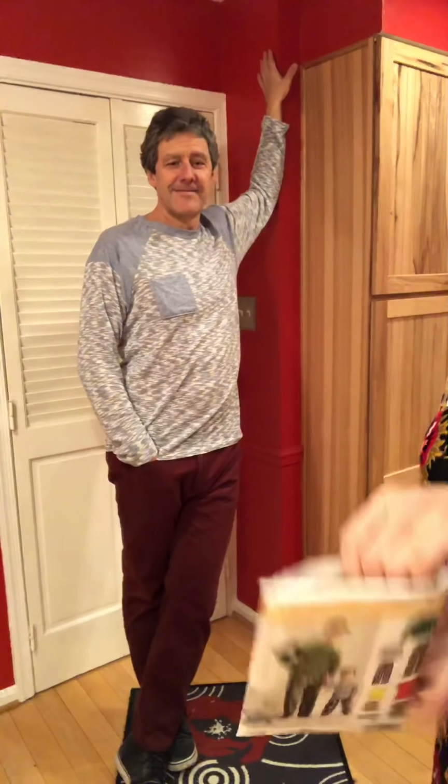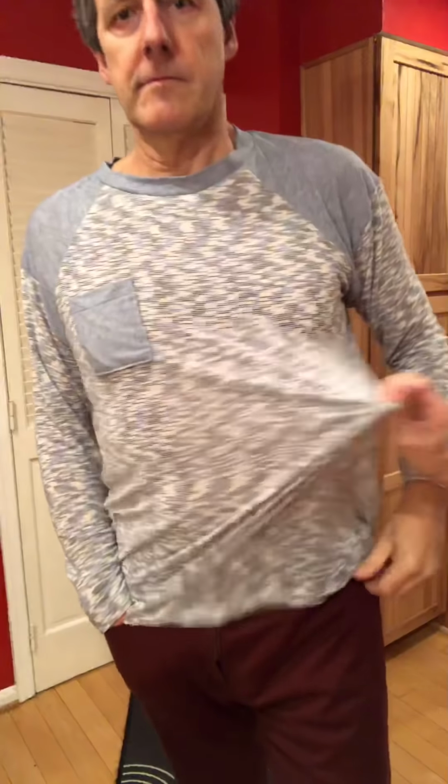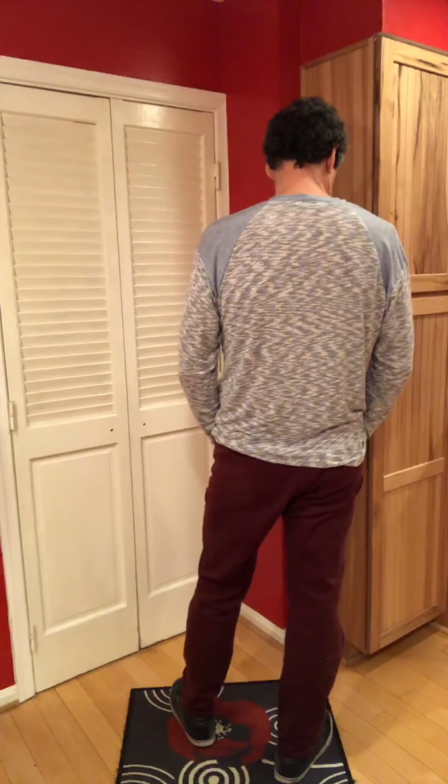So yes, I really did like this Simplicity 2318. The shirt was so much fun to make that I made him another one. This time I went with a very, very light sweater knit and just some lightweight jersey for the accents on the shoulder, the neckline, and the chest pocket. Brad has to have a chest pocket or it's not going to be a very favorite shirt, correct? Yes, I'm a pocket man.